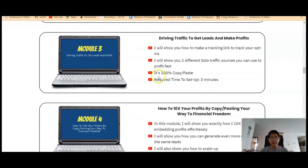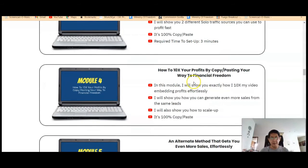And you have module 3, driving traffic to get leads and make profits. I will show you how to make a tracking link to track your opt-ins. I will show you 2 different solo ads sources you can use to profit fast. It's 100% copy and paste. Required time to set up is 3 minutes.